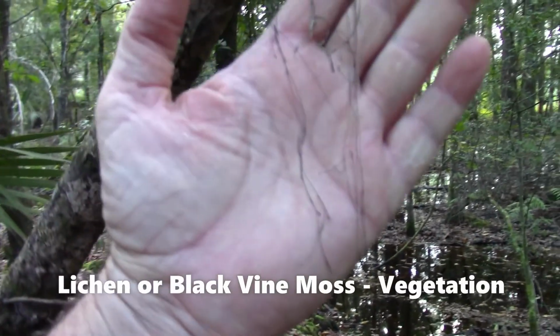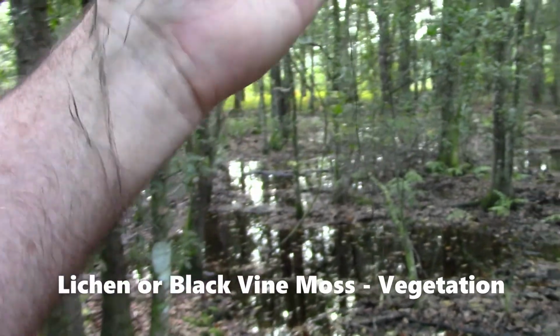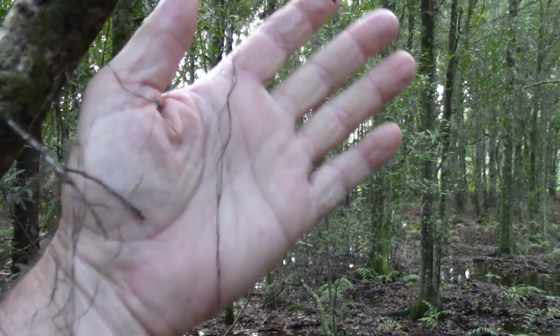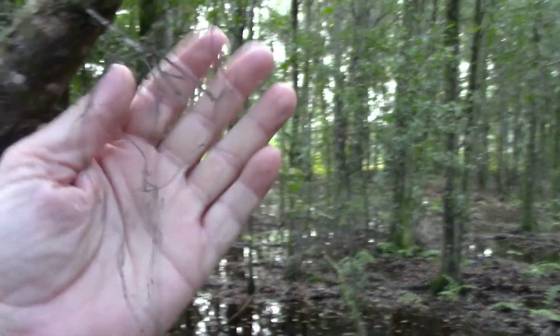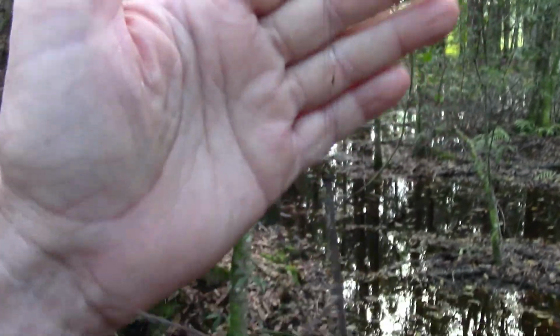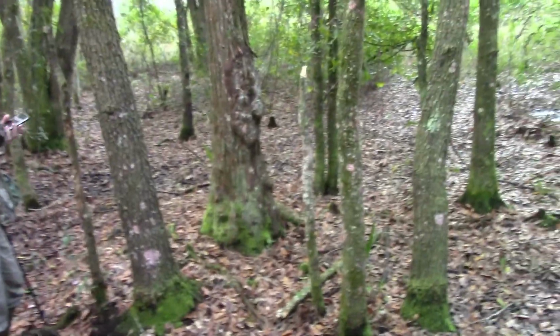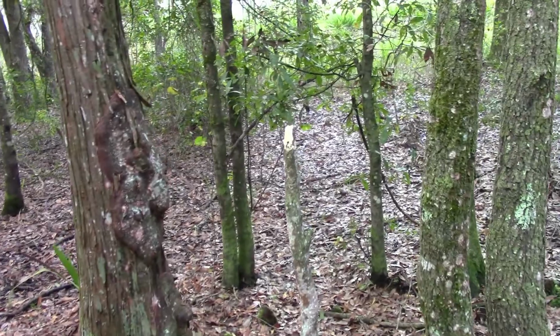And right here, this is something that I was finding 2 years ago when I first started doing this. It looks like hairs, but it's not. It's a type of lichen that grows like a moss. Fresh break right here. Yeah, that's pretty fresh. Yep.